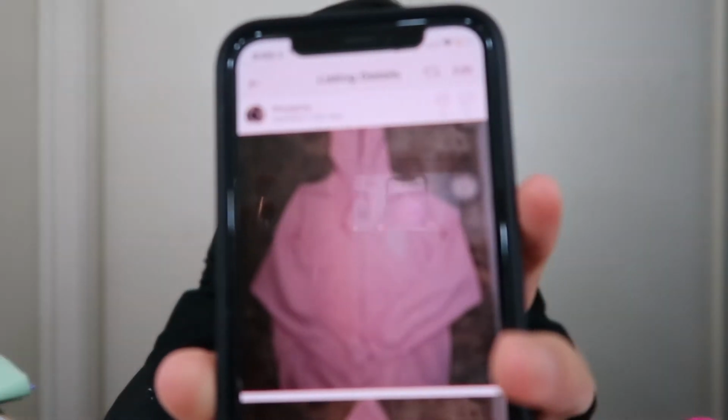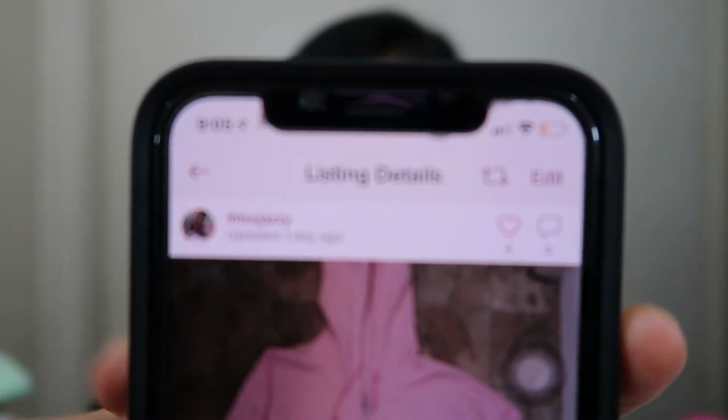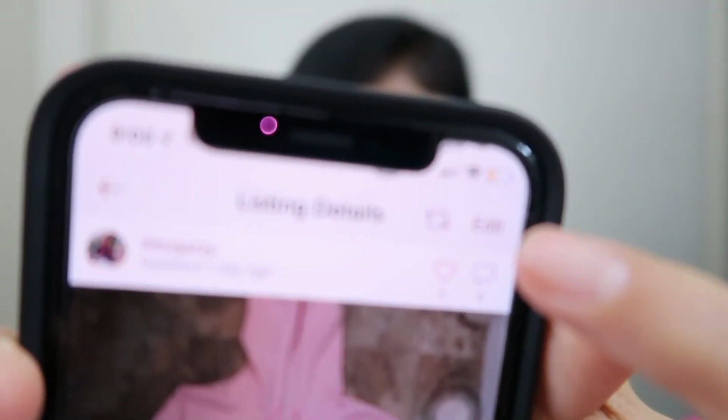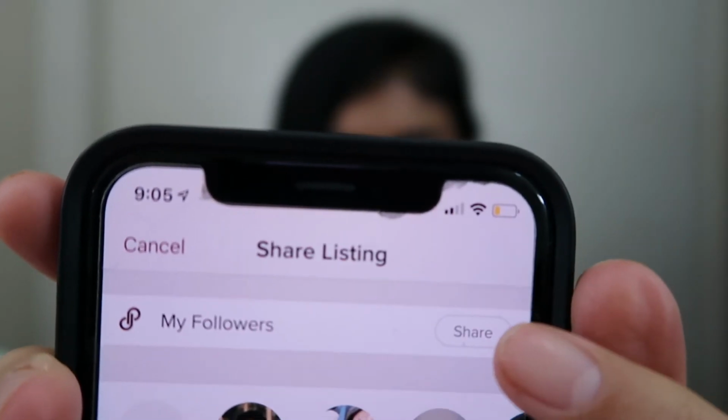Let me show you guys an example. So I have this Anti Social Social Club jacket listed right here. All I have to do is go to the right corner next to edit, click on share, and click to share to your followers, and then it's shared. So now all of your followers get to see that item one more time in case they didn't see it when you first posted it.